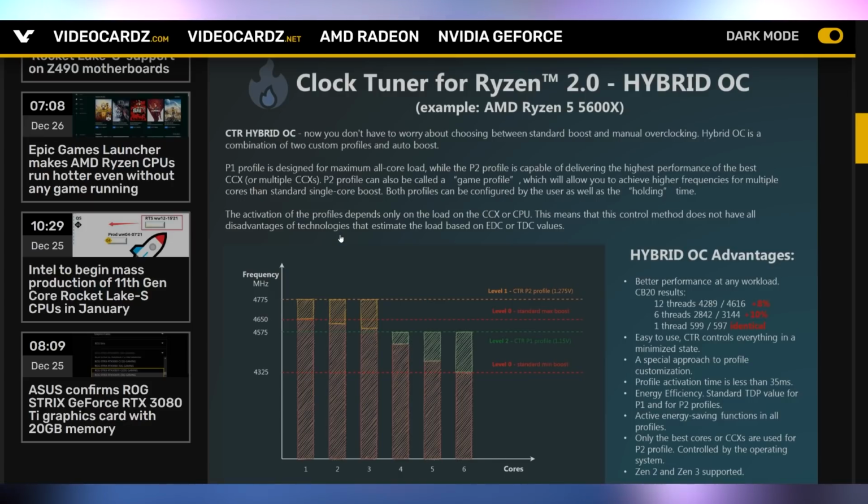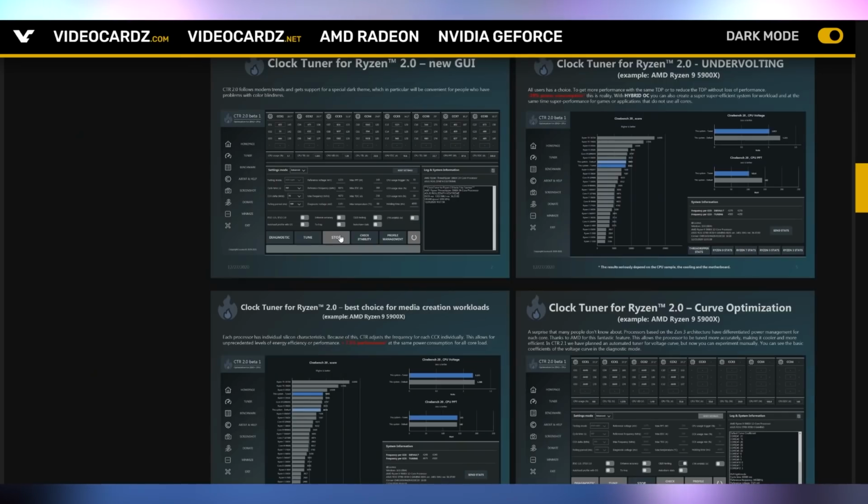Hybrid OC will make it so that you don't have to choose between the standard boost and manual overclocking. You do a combination of those two profiles to make it so that you're getting the best performance at any given time, and you can just check out the new UI down here. Can't wait to download and use this with my Ryzen 5000 CPU if I ever get one. Thanks AMD for producing plenty.